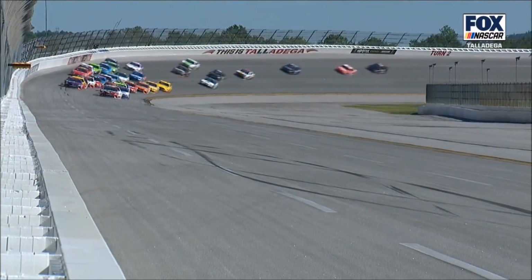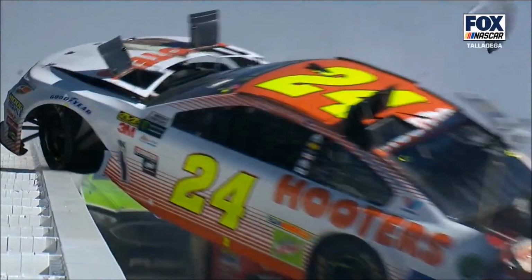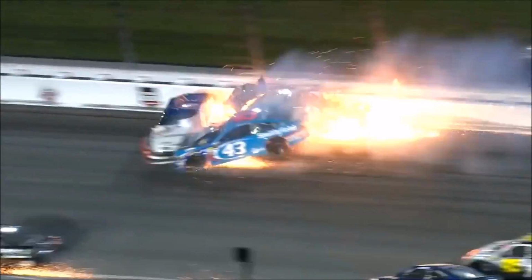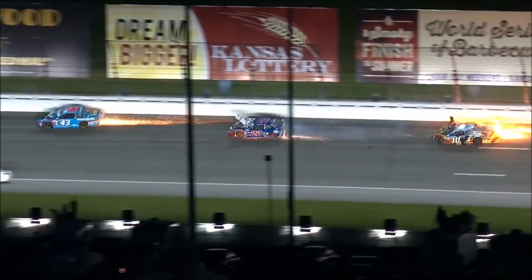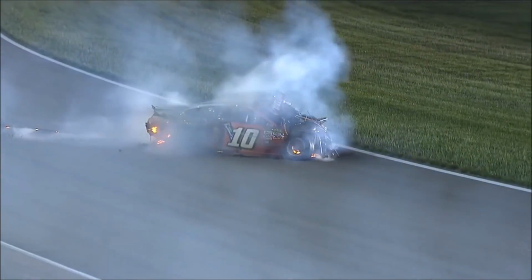And let's show you this in real time. Getting crowded up there in the front right now with the 42. Oh, whoa! Trouble. Big crash. Danica Patrick and Joey Logano and Aric Almirola. Holy smoly. Oh, heavy damage there on Danica.